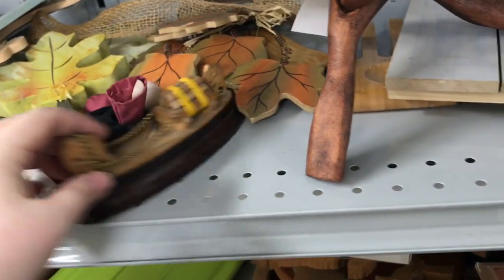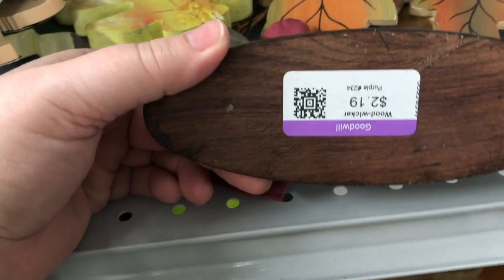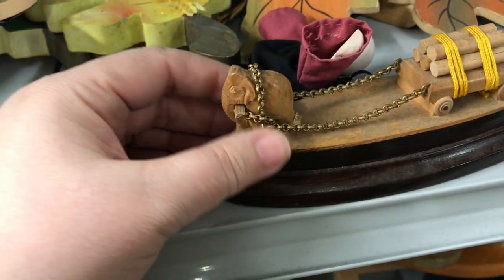The fact that it has a box is great because I can ship the box inside a box and that'll be nice. I figure $10 maybe, right around Valentine's Day, $10 or $12. Put it on eBay and hopefully somebody will be searching for something like this. I love elephants, but this piece kind of made me sad with the working elephants. I don't like that with the chains.